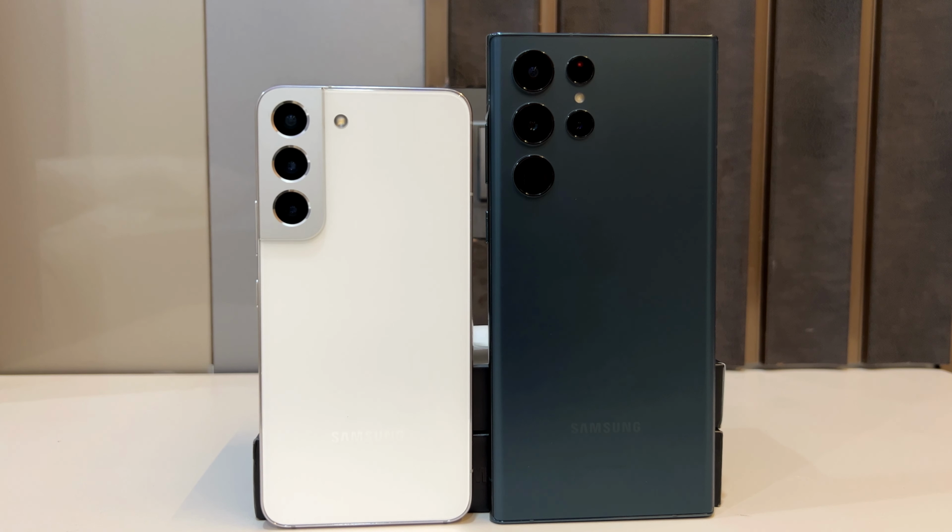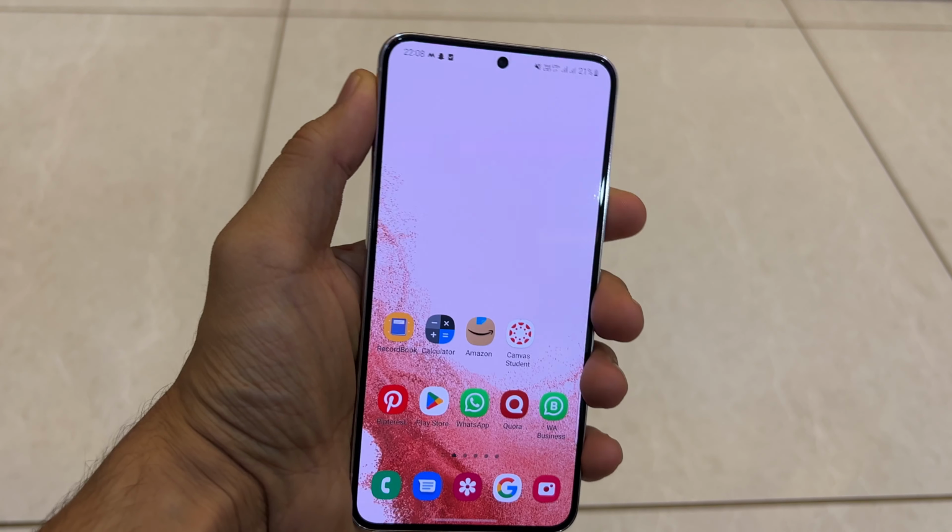Let's turn them around so we can compare the displays, which is the best thing in any Samsung flagship and one of the most important things in any smartphone. So now you might get an idea of how big the S22 Ultra is as compared to the regular S22. The S22 has a compact 6.1 inch 1080p dynamic AMOLED display, which is a 120Hz panel by the way, with 1300 nits of peak brightness and Gorilla Glass Victus Plus. Geez, that's a gorgeous display right in front of you in a compact form factor.